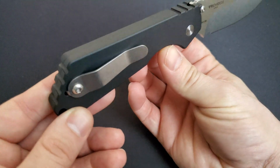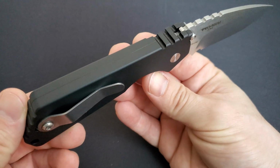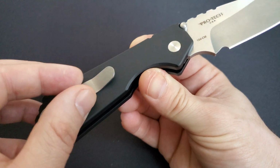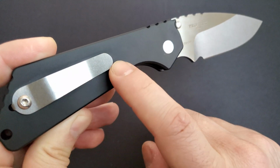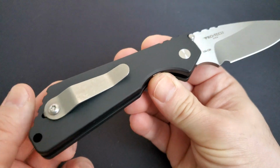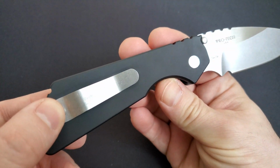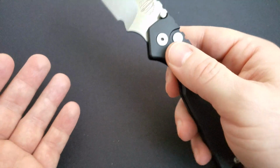What I do find, some things that this knife would need improvement. You might have watched my Strider SNF video. I don't like this clip, even though Protech is known for making the best quality deep carry clips. I have no idea how they managed to copy it. Well, since it's a Strider Protech SnG collaboration, they just took it and copied this lazy Strider clip. So I'm not too fond of this clip.